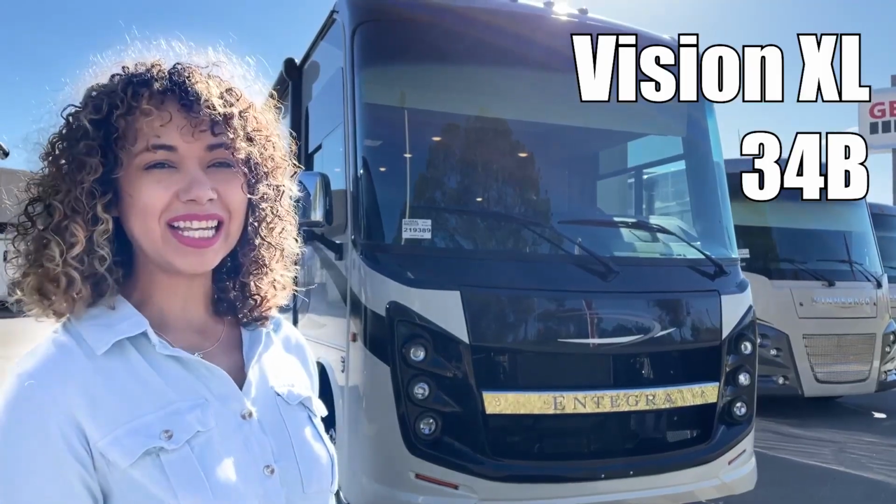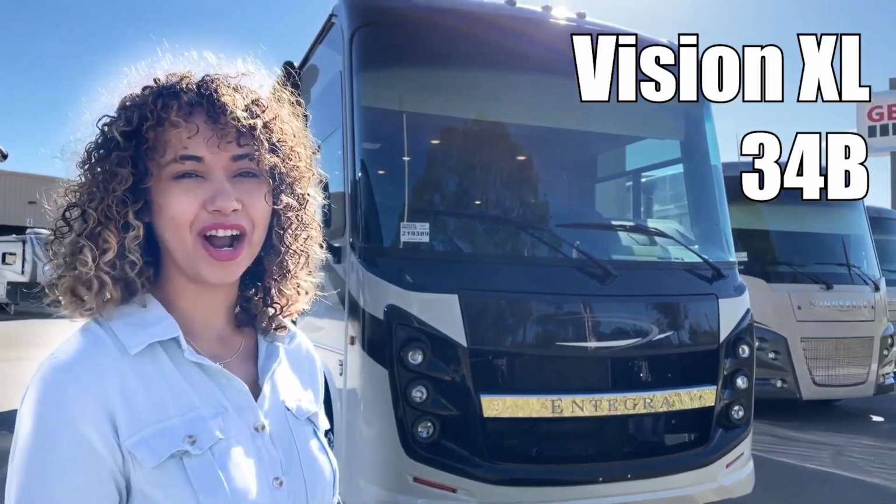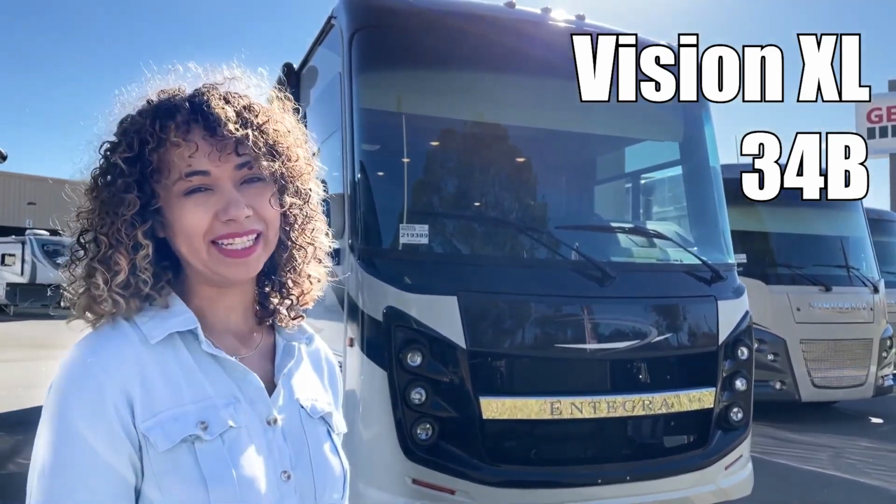Hi, my name is Scarlett, and this is Vision XL by Entegra RV, model 34B. Let's go check it out.